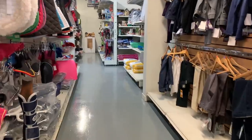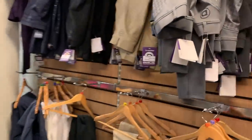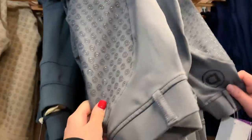So we're gonna go shopping now for some lickits because we need to keep the boys occupied. Oh, they're nice. I like them. Oh, I like them in the grey.